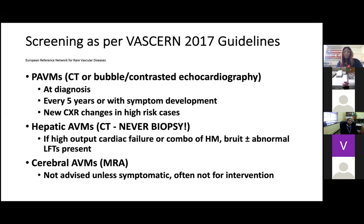Cerebral AVMs are not to be screened unless the patient is symptomatic. They're often quite small and not for intervention. The other problem arises in that an MRA, once a patient has had intervention, will not be able to discern whether there is an improvement or worsening of that AVM.